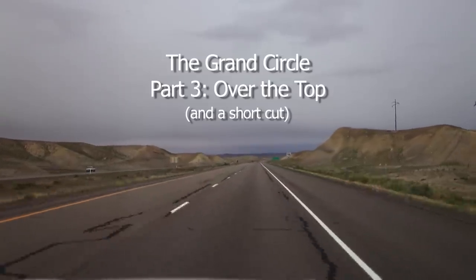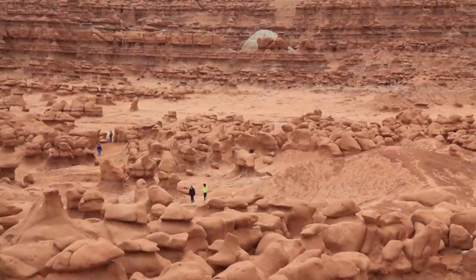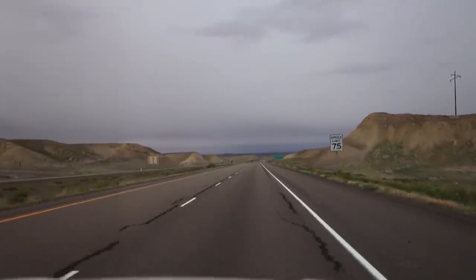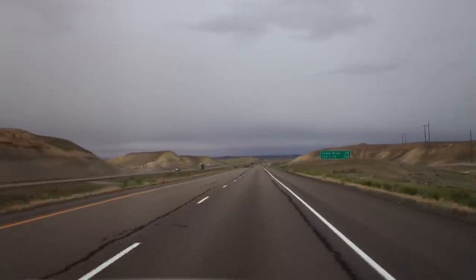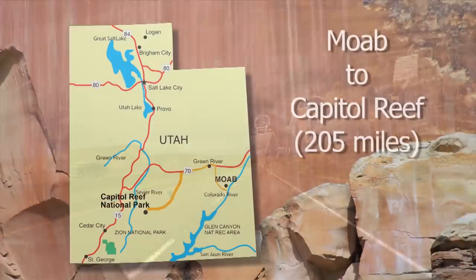It's now time to start our journey to the westernmost part of the circle, Bryce Canyon National Park. Luckily, the Goblin Valley and Capitol Reef National Park are on the way. Once again, to get there, we're going to spend some time looking out of the window. But there's always something interesting to see. While you're driving, just think of it as the world's largest IMAX screen.